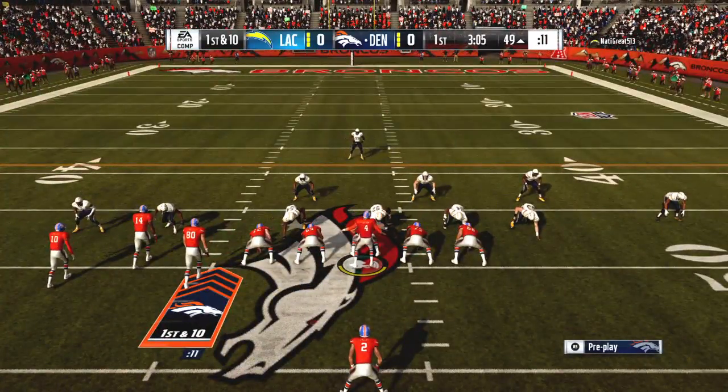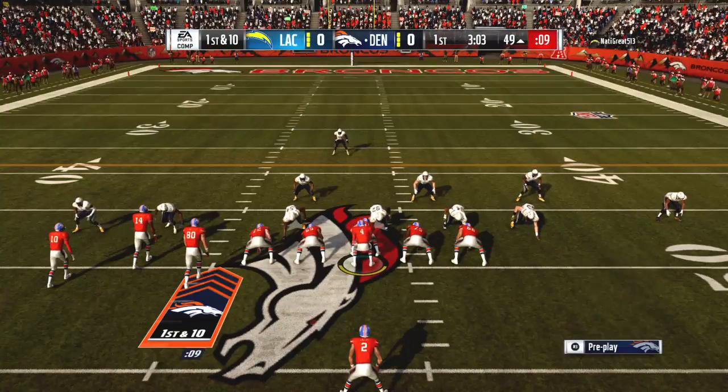Let's go, let's go. Hey, take one, Lance. Take 3. Very left, very left.